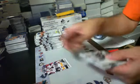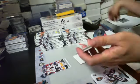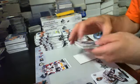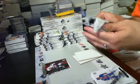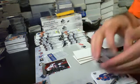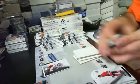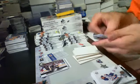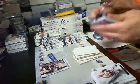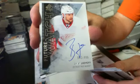We have a Corey Conacher Authentic Moments. Joe Sakic Silver Skates, Colorado. Here's a redemption card. Future Watch rookie of Jared Tinordi out of $12.99 for the Habs. We have an Authentic Moments of Alex Ovechkin for the Caps. We have a Future Watch autograph out of $9.99, Brian Lashoff for the Red Wings.